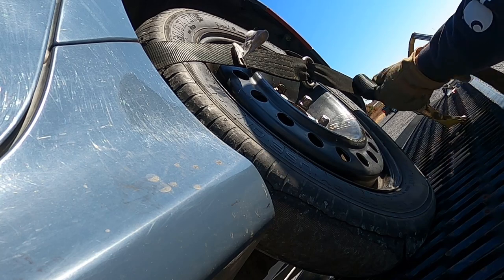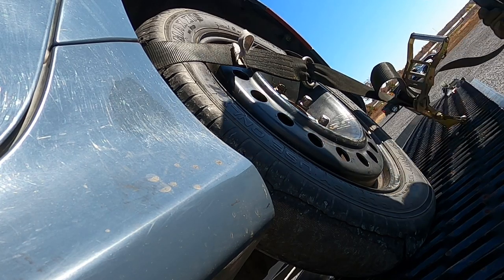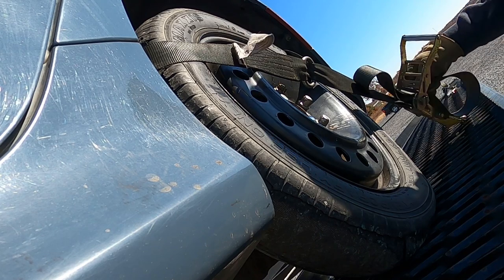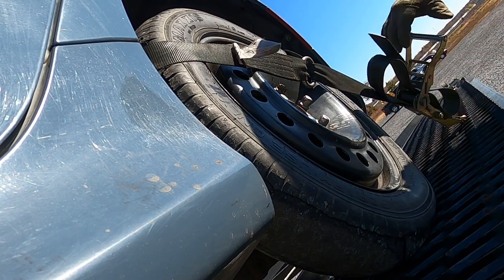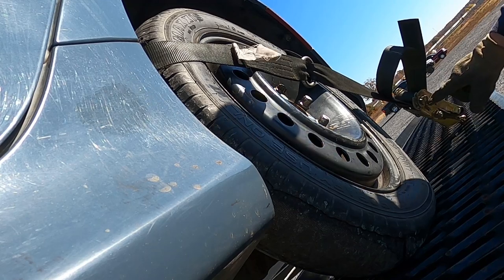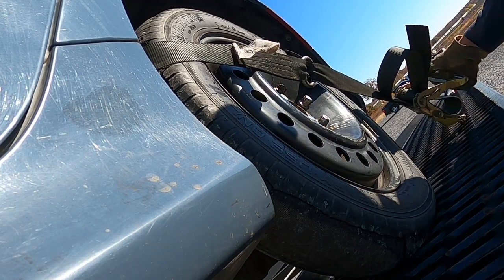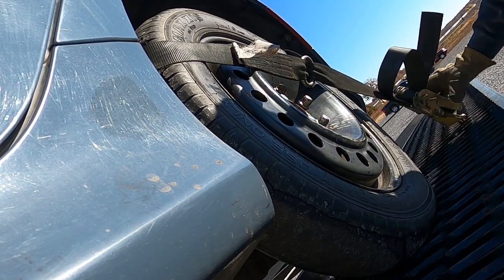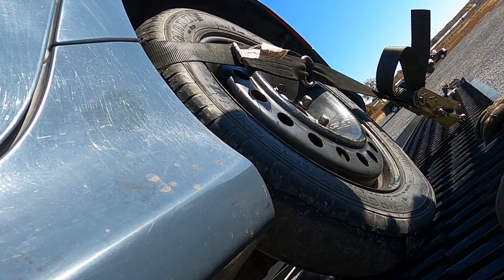Feed your slack up through here. Get your tail up there. Double it back through one more time, get everything to where it's not going to be blowing around. Lock this in. There are notches in here. Make sure that these lock. See how that didn't? Now it's locked. It's not going to move. And that's it.